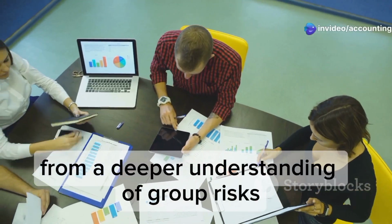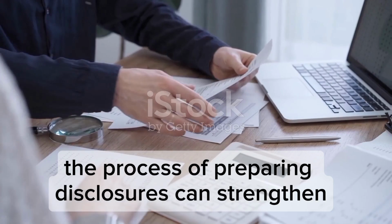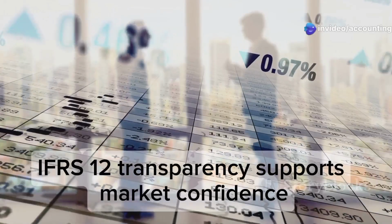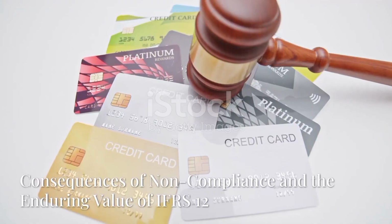Management benefits from a deeper understanding of group risks and interdependencies, supporting better decision-making. The process of preparing disclosures can strengthen internal governance and risk management. Ultimately, IFRS 12's transparency supports market confidence and fair valuation. It's not just compliance, it's good business practice.